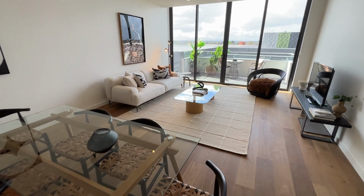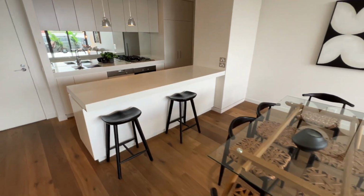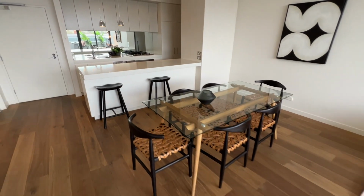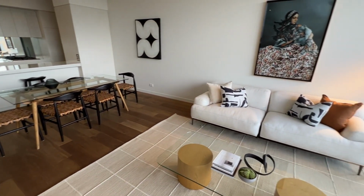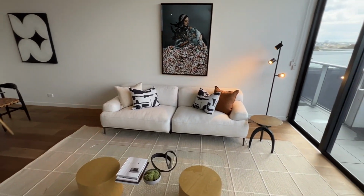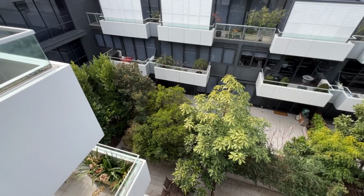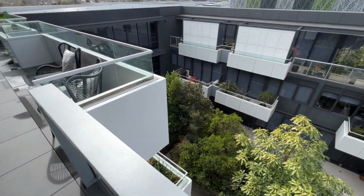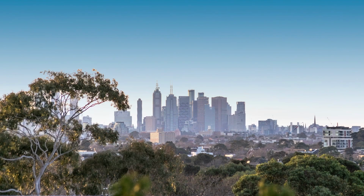Impressively unfolding from a penthouse position, this breathtaking three-bedroom, two-bathroom apartment features wide-reaching living, dining and a stone-finished Miele kitchen. Step outside to a private balcony and entertain in total tranquility with panoramic views of the majestic Dandenong Ranges to the east and the towering city skyline to the north.